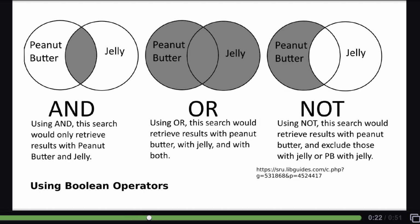butter and jelly. If you use the term or, the results will contain peanut butter, jelly, and both peanut butter and jelly. If you use the search term not, your research results will come back with only results that have the word peanut butter, and it will not include any search results with jelly. Let's locate this feature in LEARN.